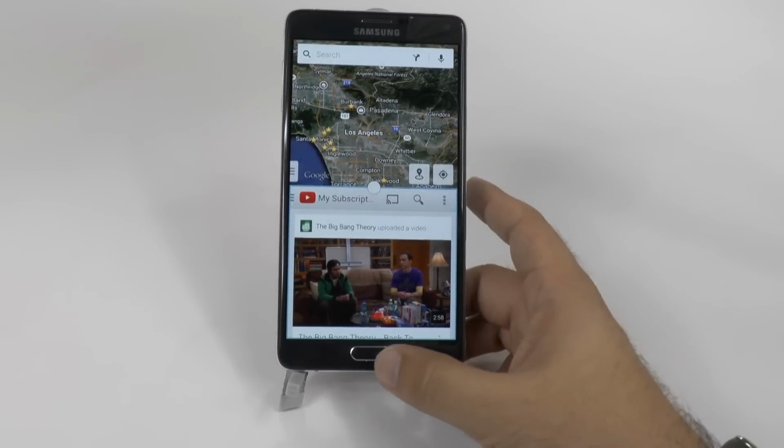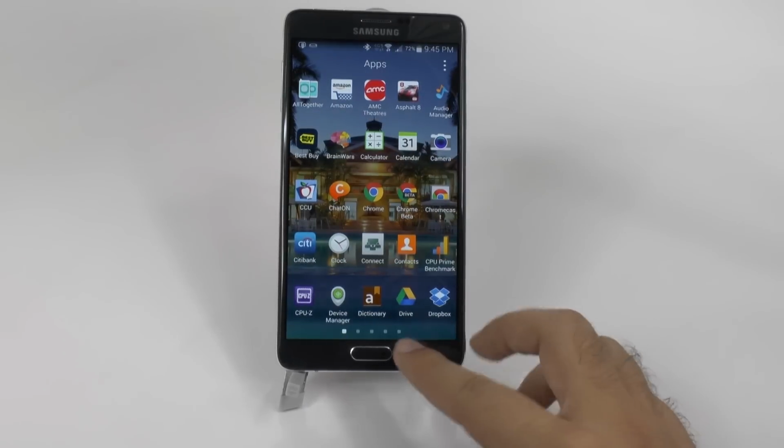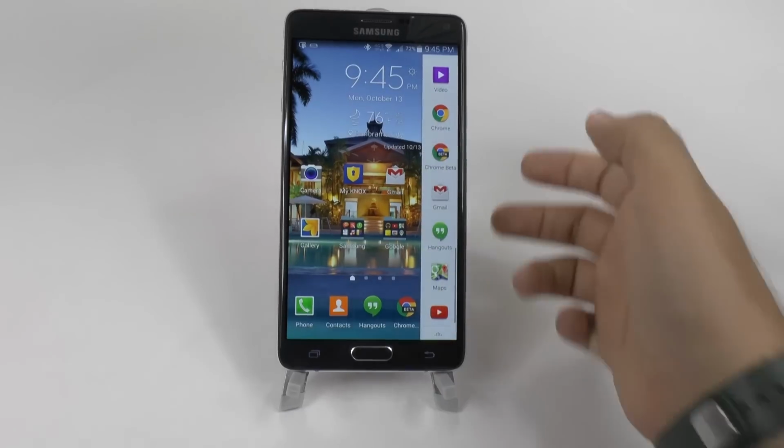Very simple and easy. But they added a new feature which allows you to open up an app in what's called a pop-up window.